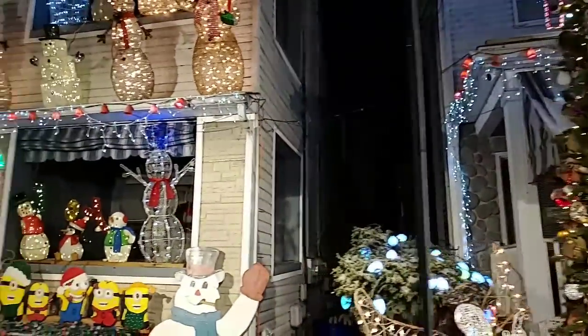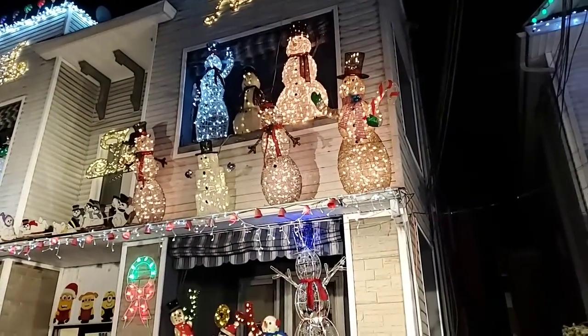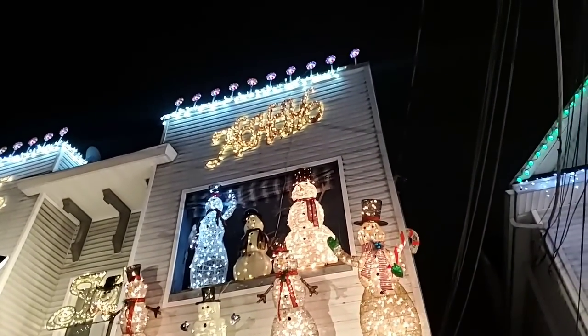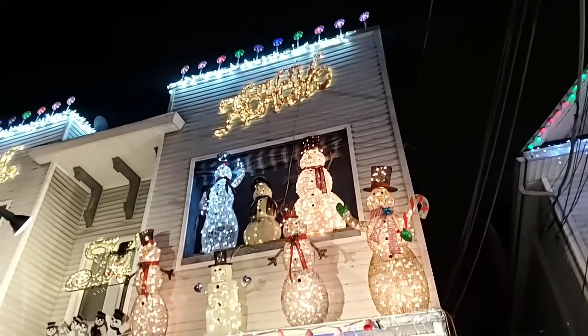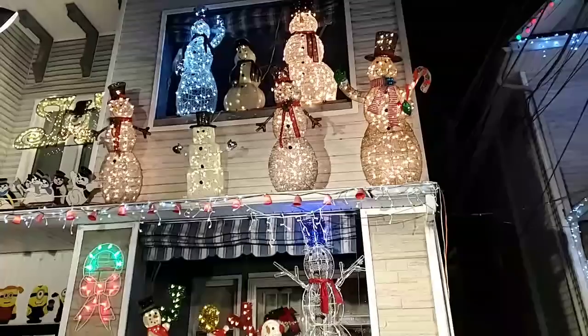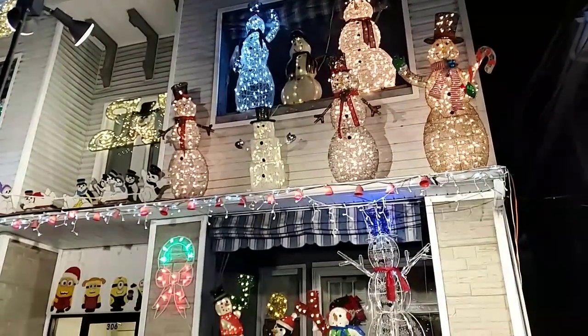Okay, now this one is a property next to it, which I believe they own. It's an apartment building, but it's pretty much snowman heaven. Starting up on top, we got the roof lined with the lights and those peppermint candies that change color. The big ho ho ho sign, and the windowsills on the porch and the roof line is all snowmen. All different ones. Even a square snowman right there. It looks like 3 ice cubes.